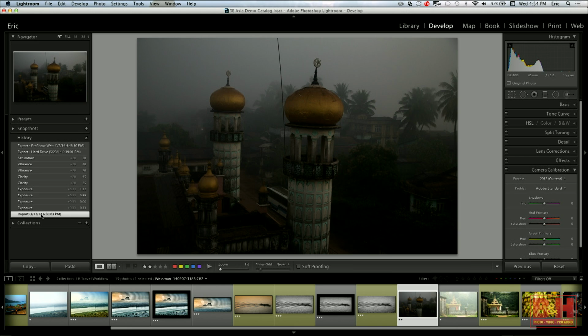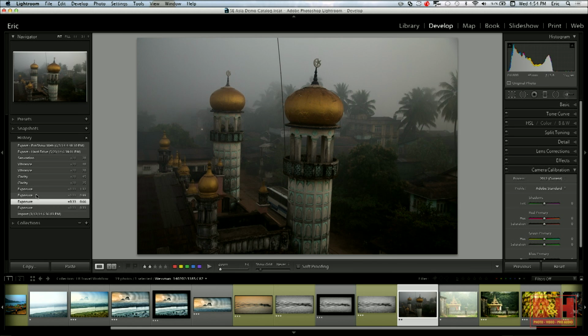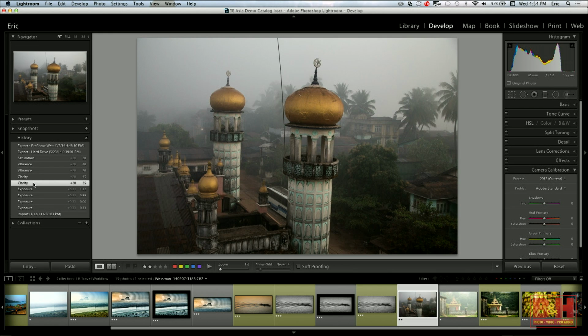Here's one where it was just Lightroom. I woke up one morning, went out to the back of the hotel, and just saw this view, and I liked it, but the meter was a little bit fooled, I guess, by all the mist. So I was playing around with the exposure and just adding more. And then I got into some clarity. And these are just all effects that are done in Lightroom. Then I wanted to enhance the colors a little bit.